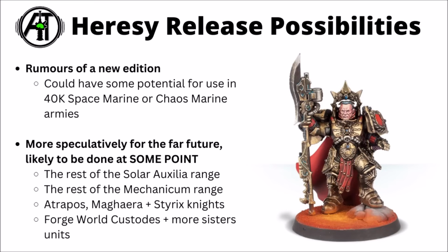Finally, another one of the most intriguing things on the horizon will be Forge World Custodes and Sisters of Silence units going plastic. They're pretty much the only Heresy era faction that they haven't touched with plastic updates, provided they keep on supporting the Horus Heresy into the long future. This seems 100% guaranteed that they'll get to them.